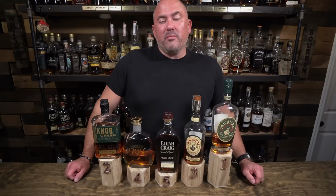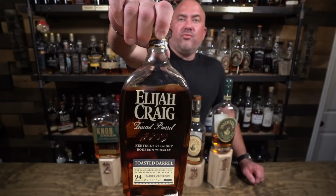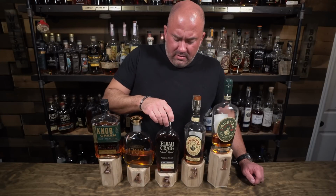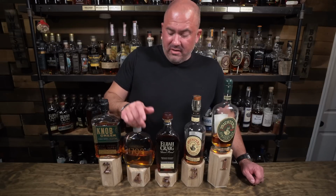All right, now that we know what the bottles are, let's talk about them a little bit. First off, we have an Elijah Craig Toasted Barrel. This thing's coming in at 94 proof. This is a pretty good entry-level toasted bourbon. It is not legendary, but it is a solid, tasty pour. And you kind of see it in fifth place tonight. This is a great group. And so fifth place is not a bad place to be in this group.